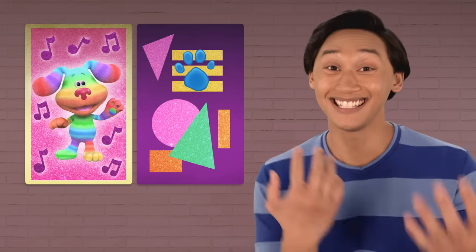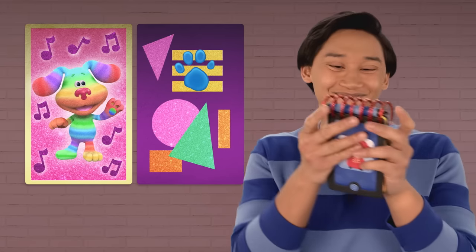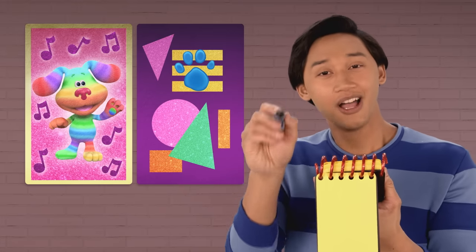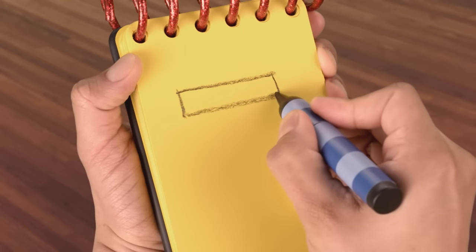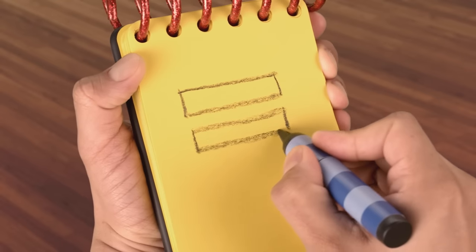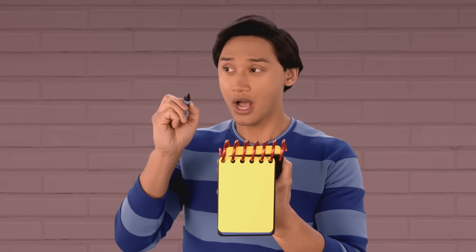Hey, you know what we need? Our handy-dandy rockin'-rollin' Notebook! Okay. So, rectangles. We'll draw a rectangle like this. And another one below it. And one more. There! Rectangles. What was our first clue?